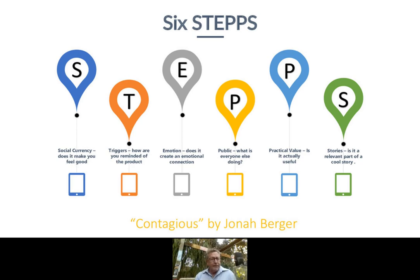The next step is to give people an emotional connection, a way to connect with you, with the product, with everything that goes on there. Emotions become extremely, extremely important. So when you're looking at your posts, you're saying, am I creating some social currency? Is there a trigger here? Am I creating some emotion?